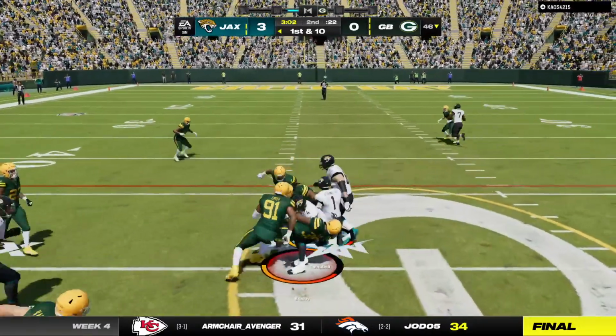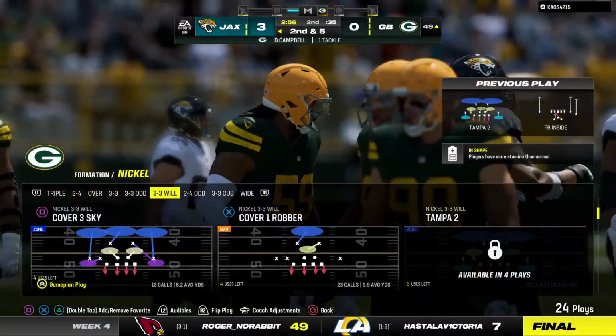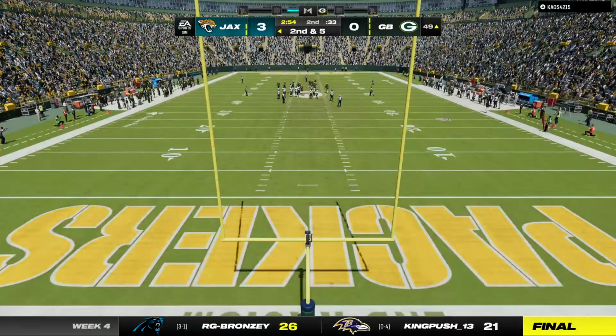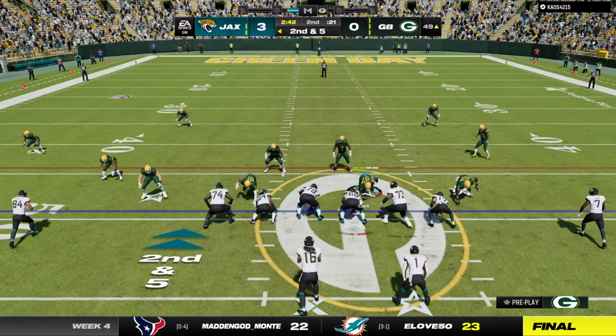On 1st and 10, it's Bigsby. And this will be taken across midfield and into Green Bay territory. Give him 5 on the carry there, and it'll be 2nd down. If you're a coach, you'll absolutely take that run every time on 1st down because it really sets you up to go in a number of directions here on 2nd.